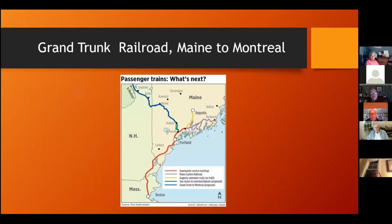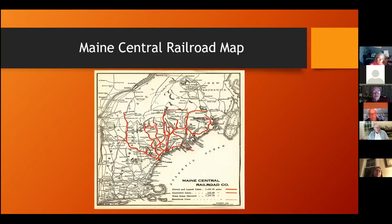Here's what that Grand Trunk looked like. As you can see, it went from Portland and it went all the way up and it hung a left. And it went up to Bethel and then it went over through New Hampshire and into Montreal. So that became the Grand Trunk. And that's going to be significant a little later when I talk about the Grand Trunk specifically.